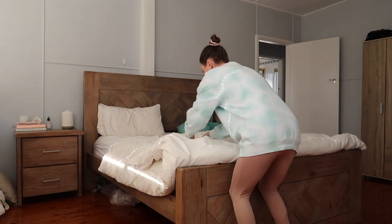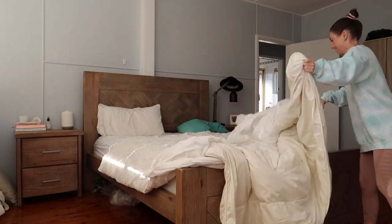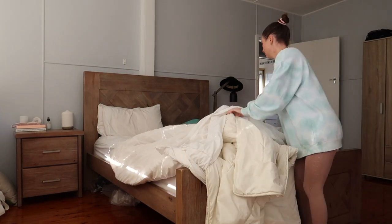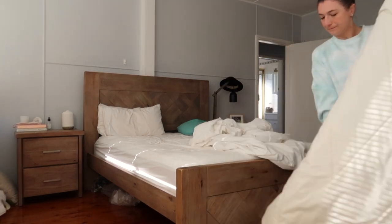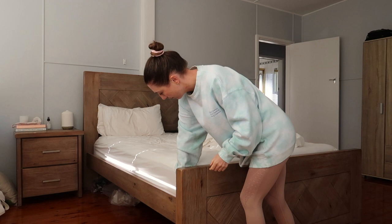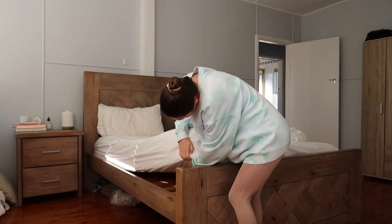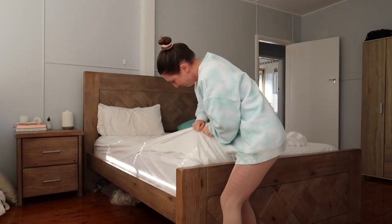So pretty much all of my cleaning videos start in the bedroom with me stripping the bed. I find that this is a great way to start my cleaning routine because doing the laundry takes so long. So being able to have a load on at the very start of my cleaning enables that to just be going on in the background while I'm getting the rest of the house done.